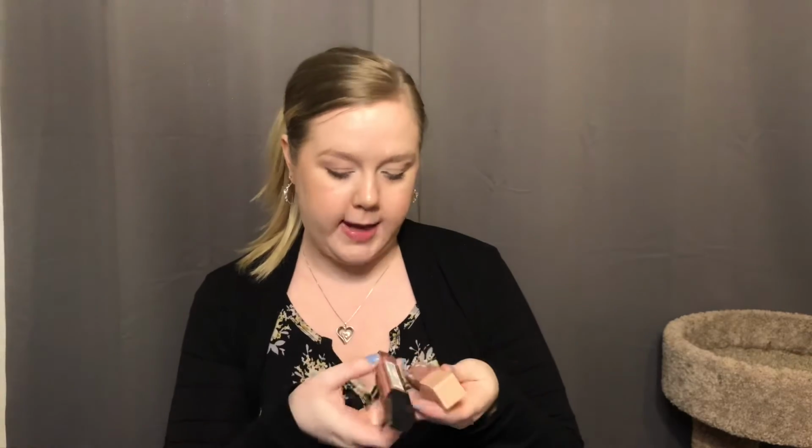I also enjoy some of their glosses. I have the Vivid Hot Lacquer in 62 Charmer. It's a beautiful, kind of thicker gloss. It's beautiful, lasts really well, but it is a bit more thick and sticky.